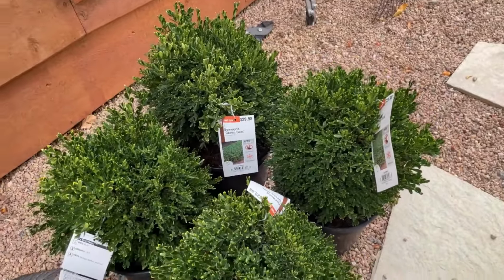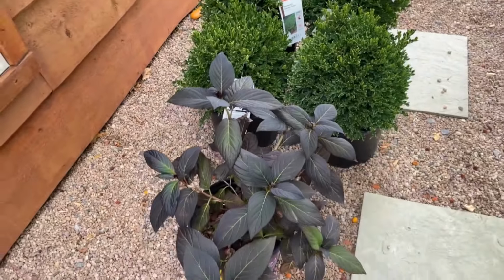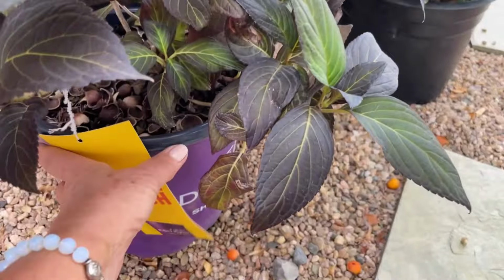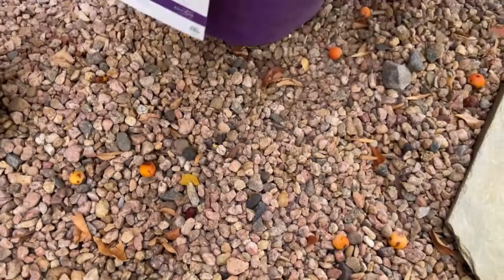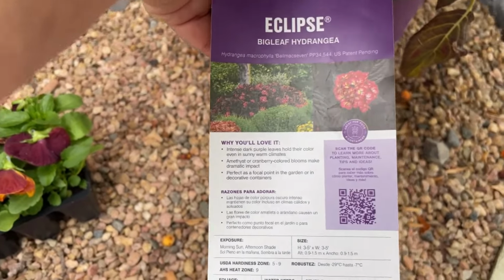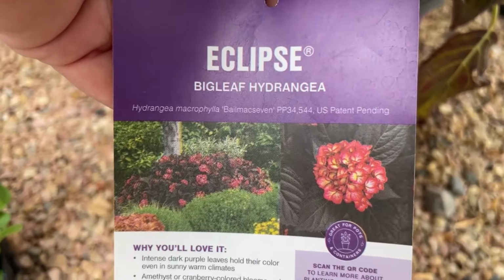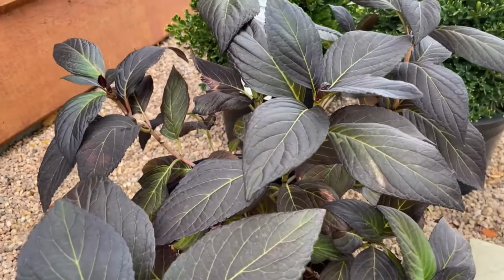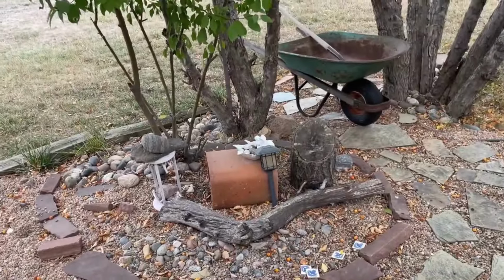It gave me a whole, I love it when a good sale gives you a good idea on how you can either redecorate on the inside or plant on the outside. And then this is beautiful, look at these leaves, they're just gorgeous. It is a big leaf hydrangea. And look at those flowers, they're absolutely gorgeous and I cannot wait for that. So I'm going to put this in the middle of the boxwoods, and the light will be perfect here.